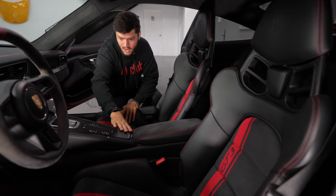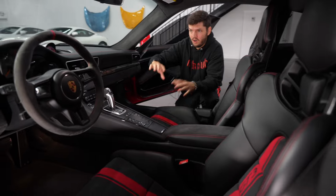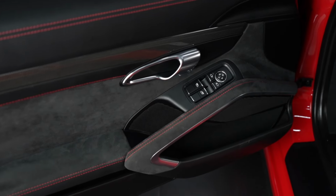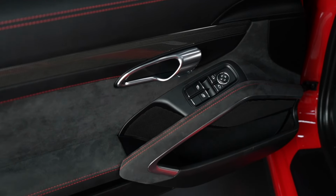Now you'll also see carbon fiber details on the interior, all of this black Alcantara and the red stitching. All of these are extra options, but really go a long way for the design of this car. Another thing you're definitely gonna notice is the Alcantara steering wheel with the red 12 o'clock notch. It's a cheap option when you're speccing out from factory, but it goes a long way aesthetically.